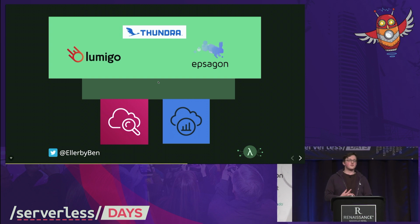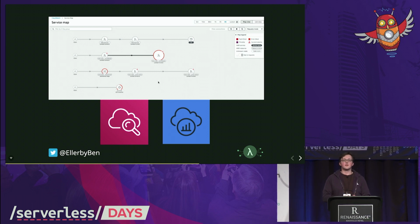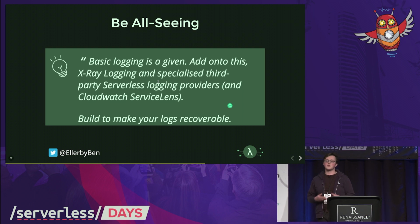Lumigo, Epsagon, and Thundra, and many of those companies are here today, all provide a good UI and UX for digging into those traces and into the alerting, and really help build on top of CloudWatch and X-Ray. At the end of last year, AWS at re:Invent announced ServiceLens, which is trying to tackle the same problem, but I would still recommend leveraging a specific third party for serverless application observability. As I touched on, basic logging is a given, and we add on to that X-Ray and then a specialized serverless logging provider. The other thing here is to build your applications to be recoverable from your logs.